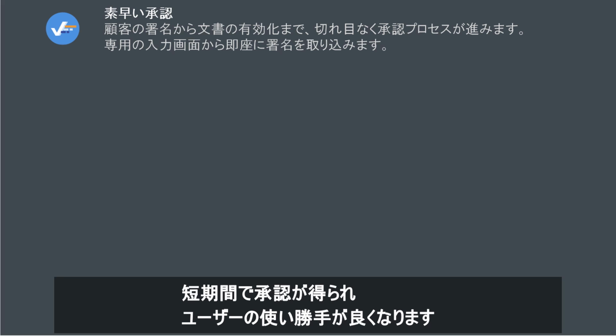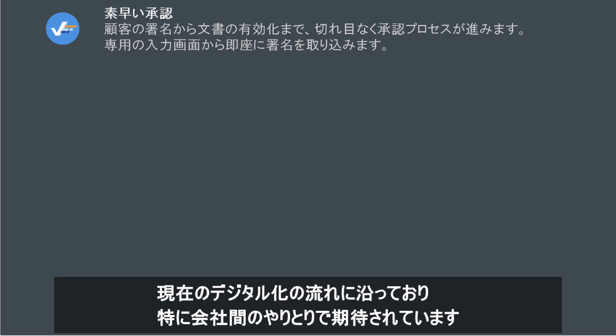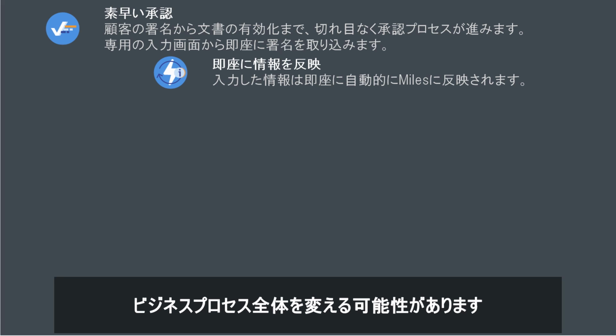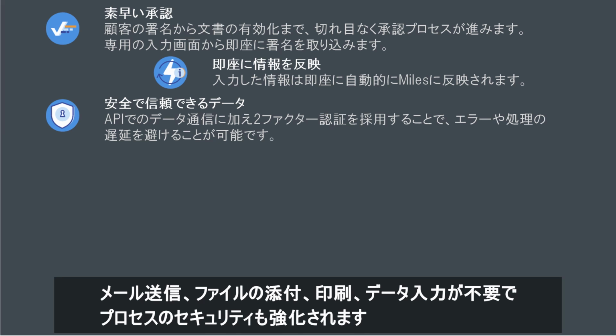You get faster approvals. It's a better user experience, and end-to-end, it's simply quicker and easier, with less reliance on manual steps. It's also the kind of modern, digital way of transacting which people expect these days when dealing with an enterprise. You capture information instantly, and this is a game changer because it's likely to replace entire business processes. Some things you currently have to do in your operation may simply no longer be required. It's more secure. You're no longer relying on emails or attachments or printouts or data entry.